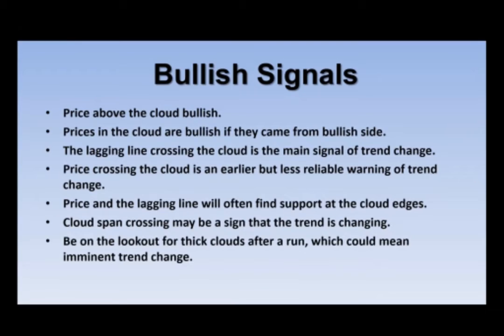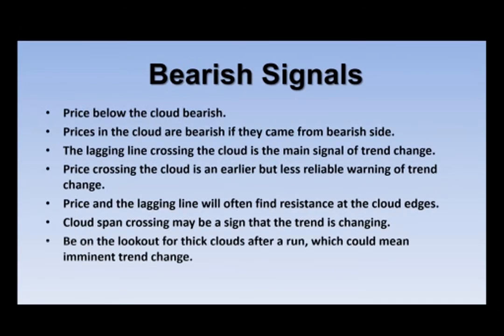That's the bullish signals. I'm going to take a quick drink while you read the bearish signals to yourself. They're the exact opposite of the bullish signals. Just give me just a second there. Just read through that real quick.